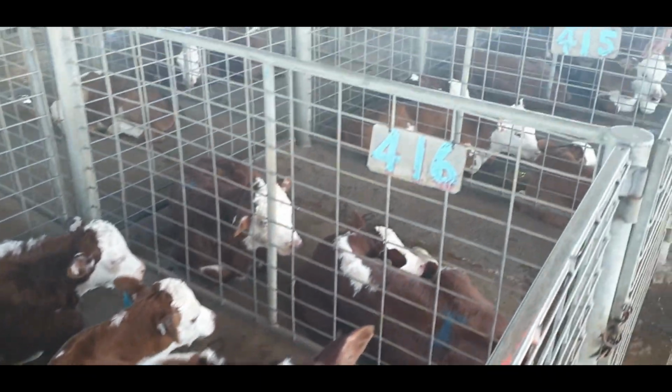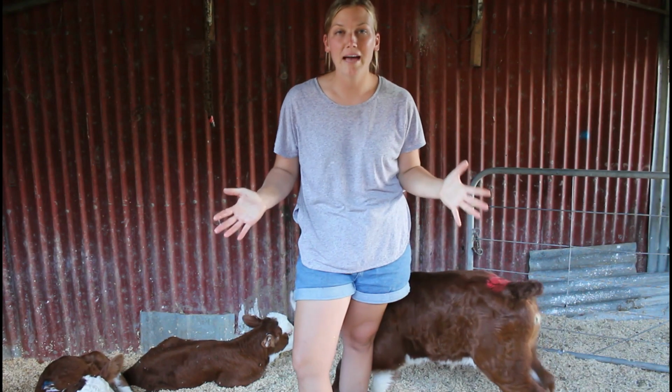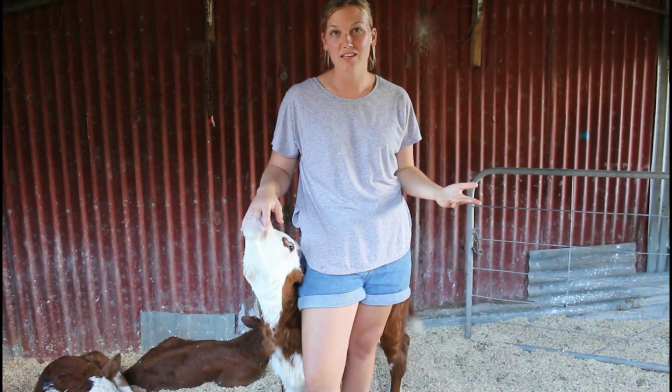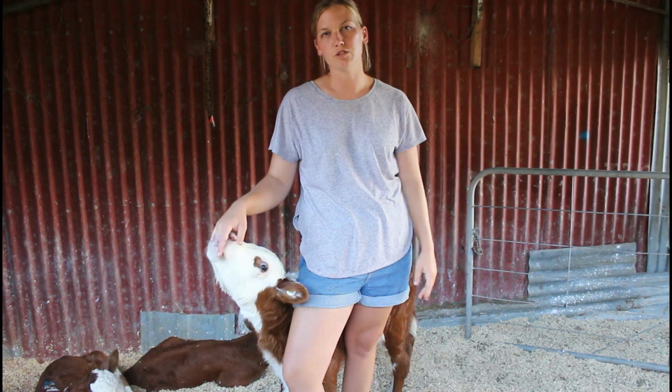All these ones are the good Hereford colour. The calves with patchy faces are just a lot harder to sell because buyers know that they have Jersey in them. So yeah, we try to stick with the full white face, but if there's the odd one with a spot on the face, then we're not too bothered by that.